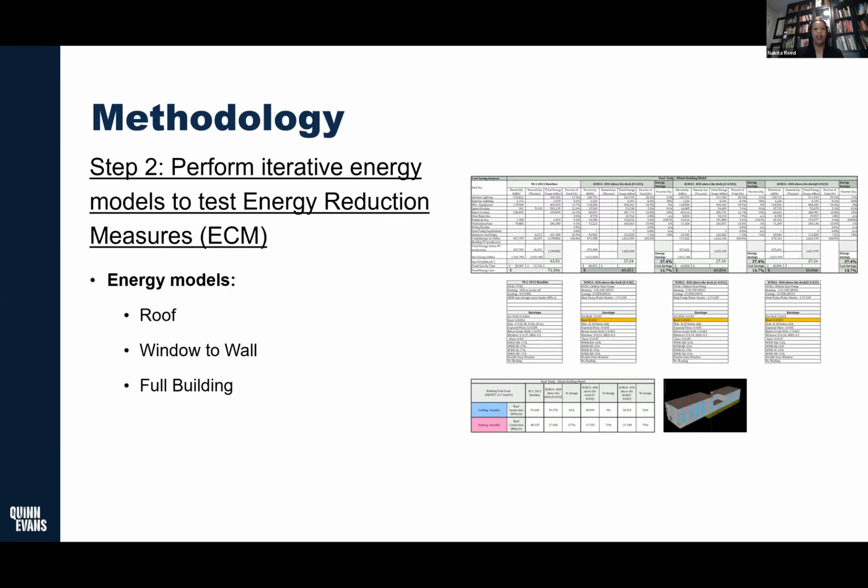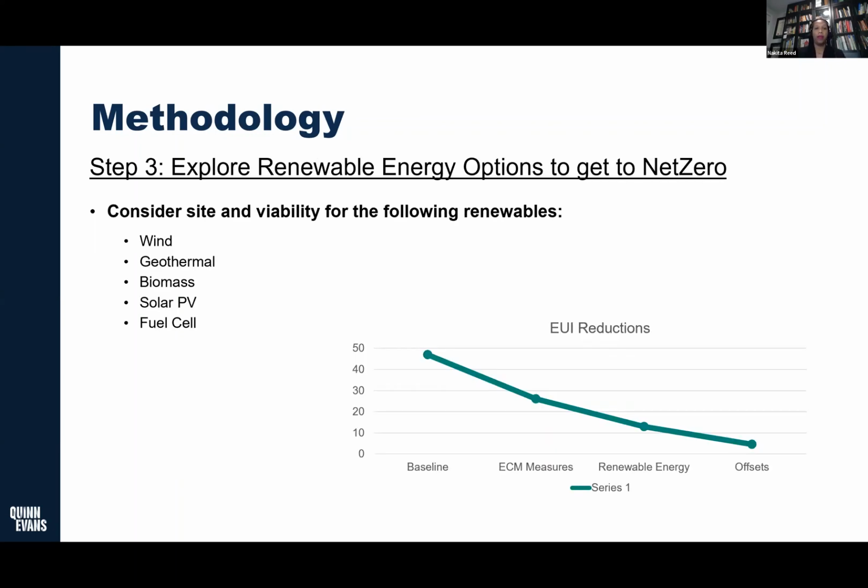And then we looked at, okay, how do we perform the energy models to test these assumptions that we're making? And so the energy modeler looked at the roof as well as the window to wall ratio, and then the full building site EUI to see what would happen as the different variables were changing. We then looked at exploring the renewable energy options. And so we looked at wind, geothermal and biomass, solar, photovoltaic, as well as fuel cells.